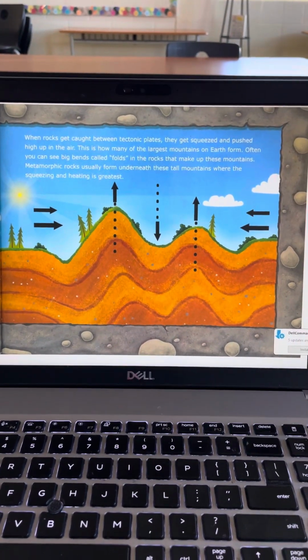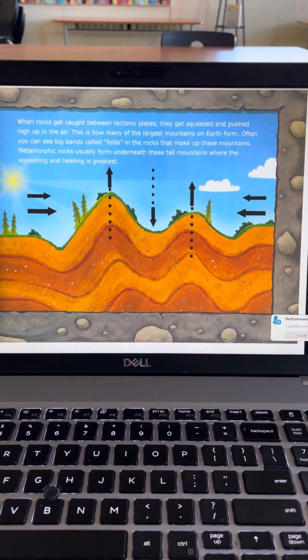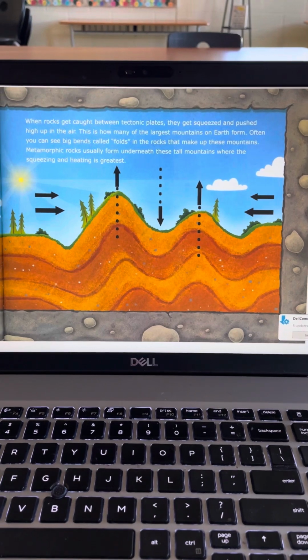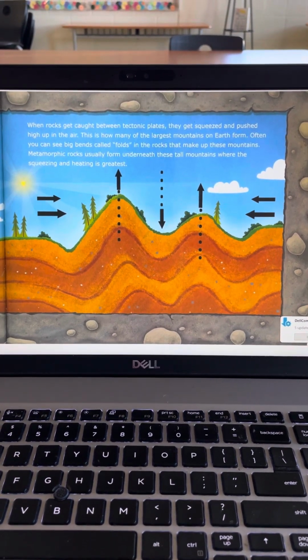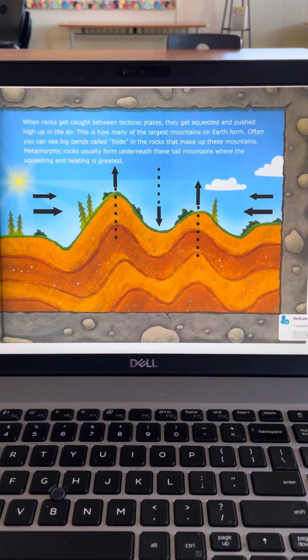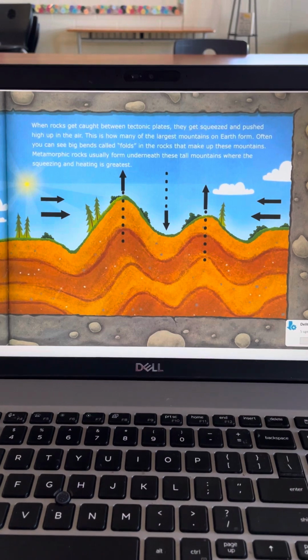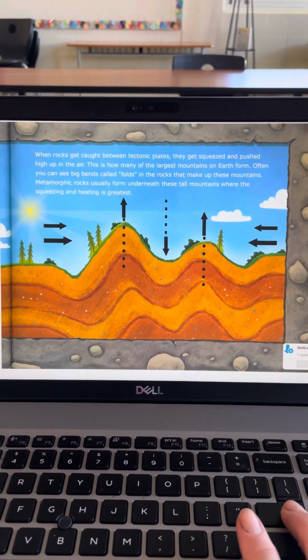When rocks get caught between the tectonic plates, they get squeezed and pushed high in the air. This is how many of the largest mountains on Earth form. Often you can see big bends called folds in the rocks that make up these mountains. Metamorphic rocks usually form underneath these tall mountains where the squeezing and heating is the greatest.